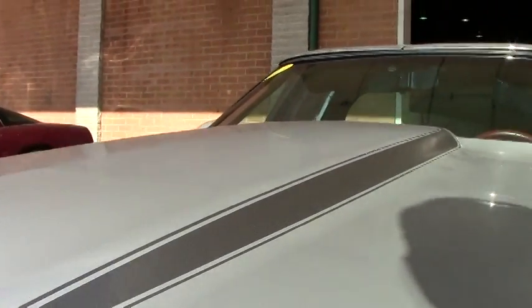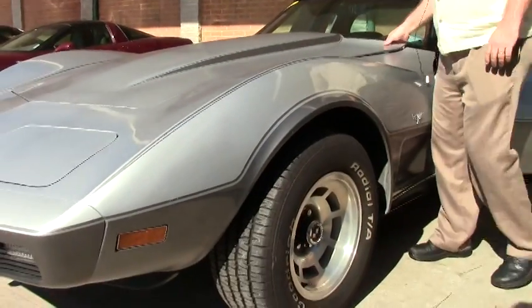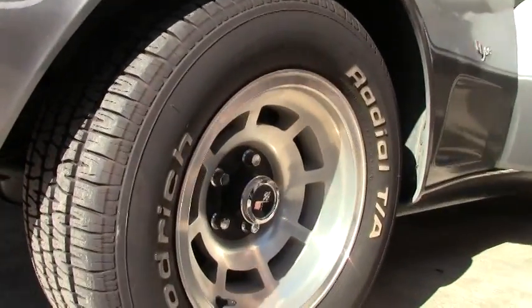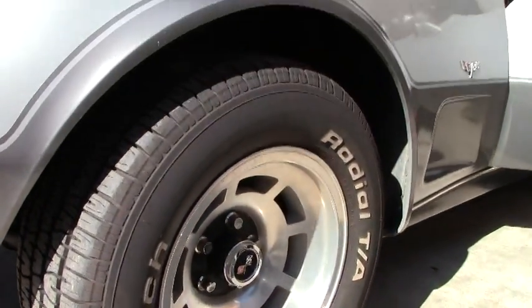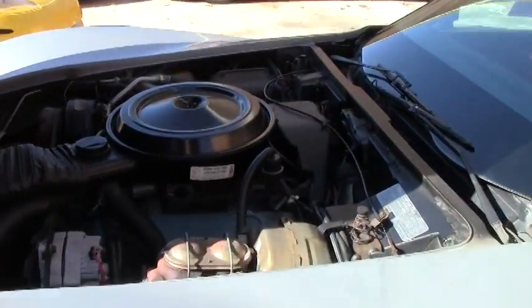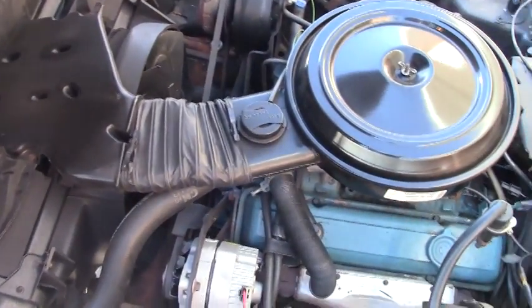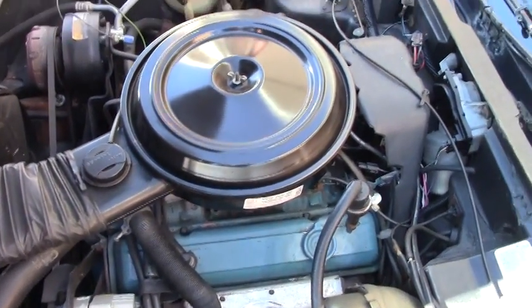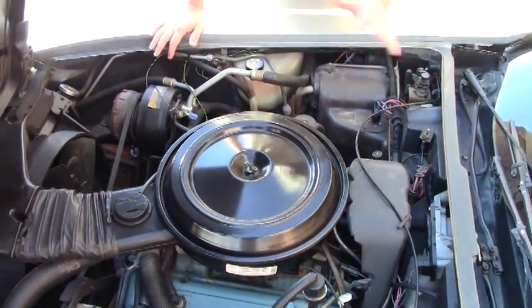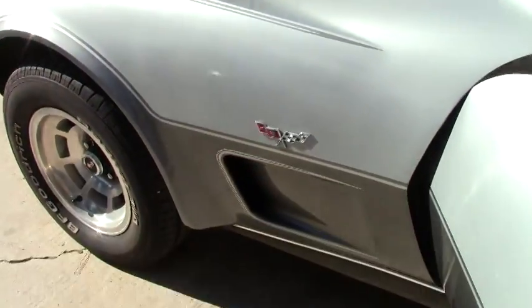And this car is an L48. Tires are like new. AC, and like I say, very, very original in the engine compartment as well as in the car itself.